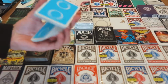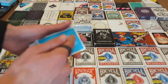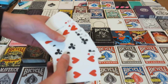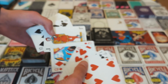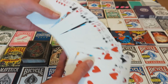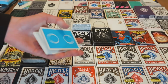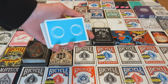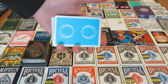They're really minimal, kind of like the Noct deck, but with 2 little designs here and pretty much standard faces, except everything's bluer and the pips are a little different. The jokers are different, identical jokers, which is always nice in a deck, and they feel amazing. So if you want to go see more, go check out that deck review. And this is my favorite deck of all time, so if you can get one. I don't think they're for sale anymore though.